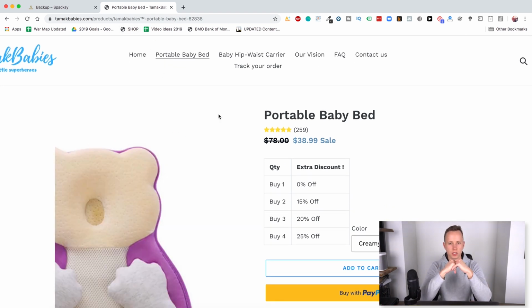You really have to put yourself in the customer's shoes and think about, hey, if I was on this website right now, would I honestly buy this baby bed for my baby? Personally, I would never. I don't have any kids, but even if I did have a baby, I would never buy this in the state that it's in because the branding is just not there. And I know that I can just go and buy this off AliExpress or Alibaba.